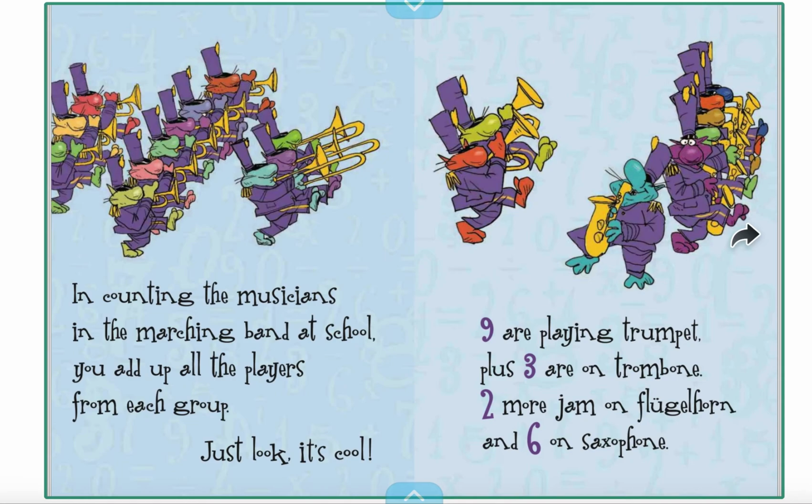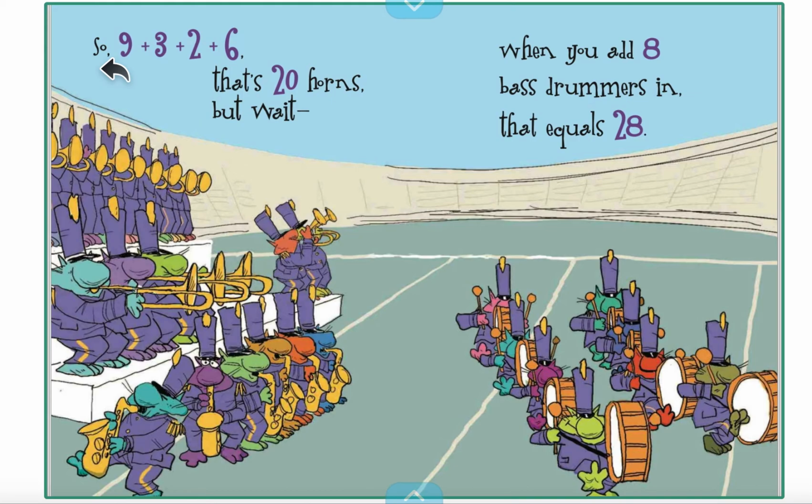In counting the musicians in the marching band at school, if you add up all the players from each group, just look, it's cool. 9 are playing trumpet, plus 3 are on trombone. 2 more jam on flugelhorn, and 6 on a saxophone. So 9 plus 3 plus 2 plus 6, that's 20 horns, but wait. When you add in 8 bass drummers, that equals 28.